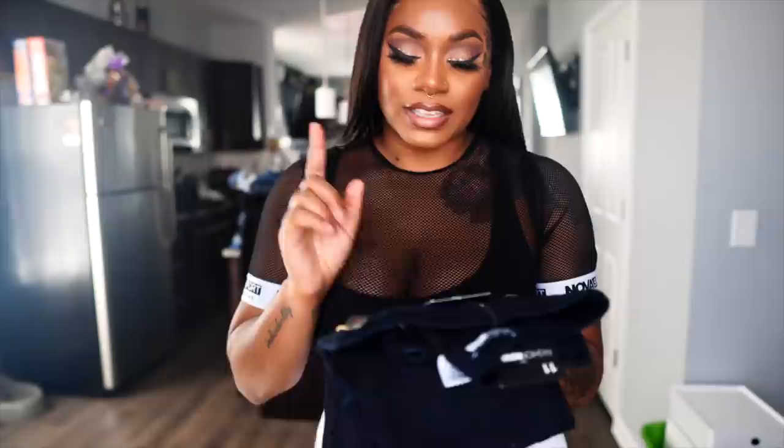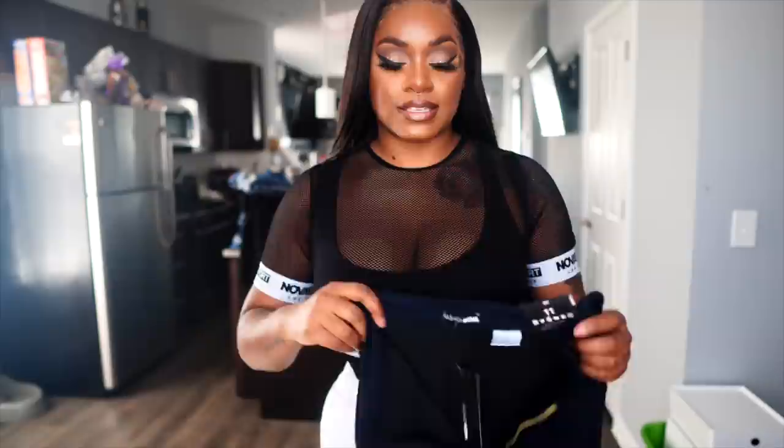They are dark denim in a size 11. So we have figured out by now that when it comes to high-waisted jeans, I'm a size 11. If it's not high-waisted, I'm doing a size 13. The only reason I'm gonna do a size 11 for high-waisted is because, as you guys can see, the smallest part of my waist is right here. And that's exactly where the high-waisted jeans fit me.